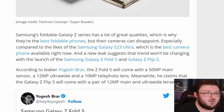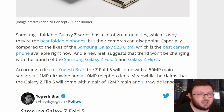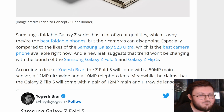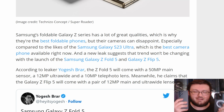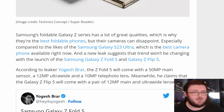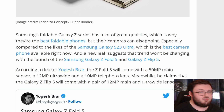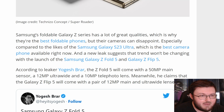Samsung's foldable Galaxy Z series has a lot of great qualities, which is why they're the best foldable phones. But their cameras can disappoint, especially compared to the likes of the Galaxy S23 Ultra, this phone right here, which is the best camera phone available right now. That's actually funny because, after testing both of these, it's a 1A, 1B scenario. They're both amazing. It depends on your scenarios. In low light, I prefer the Galaxy S23 Ultra. In more real-life settings, I probably prefer the iPhone 14 Pro. But they're very similar in every single test possible.